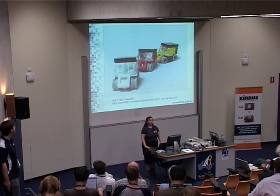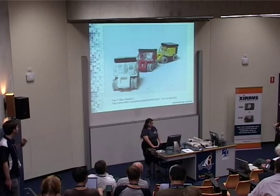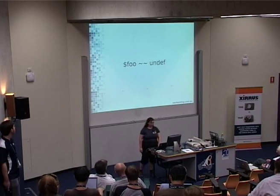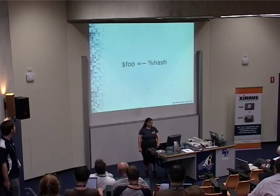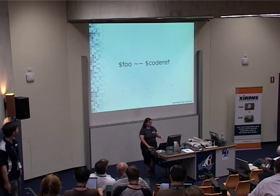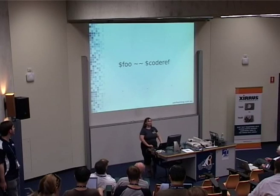And this all works because of smart matching. Smart matching looks a lot like this, and we invoke it with tilde tilde. Is foo undefined? Is foo a member of this array? Is foo a key in this hash? Well, that should be tilde tilde. Oops. Does the subroutine in this code ref over here return a true value when given foo as an argument?